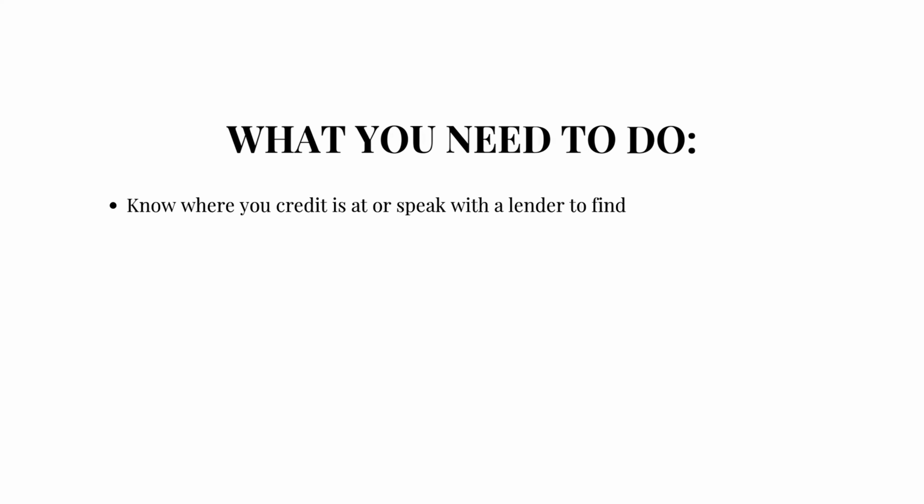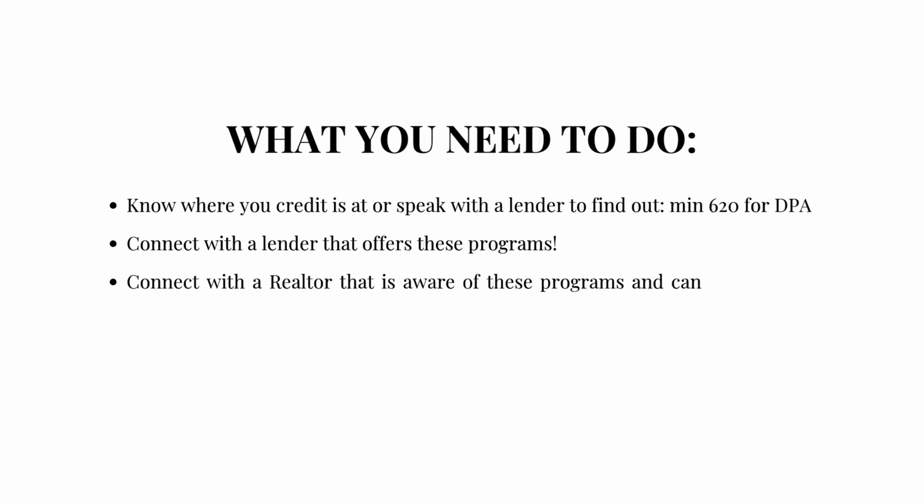Now, if you're still thinking, okay, that sounds great, but how would I even start? Let me walk you through that real quick. First, you want to know where your credit stands. Most of these programs need at least a 620 credit score. Next, you'll need a lender who actually offers these programs. Not every lender does. Some don't even know about them or want to do them. So you want someone who's familiar with TDHCA and TSAHC and just all of it and the process in general.